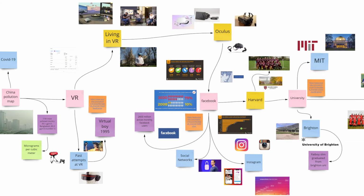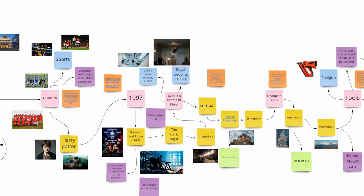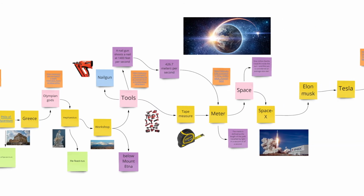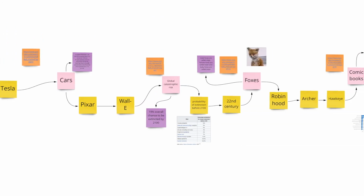Moving on to my PechaKucha board, this task was actually quite enjoyable, even if I struggled to do it. Loose association is something I've never really done before, but was fascinating to play around with. I spoke about a lot of different themes during this board, from global catastrophic risk to Will Smith. I even spoke about space at one point.